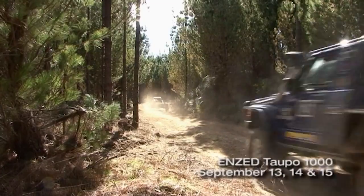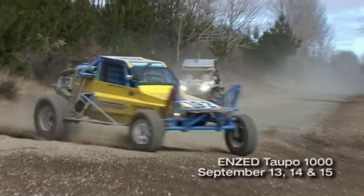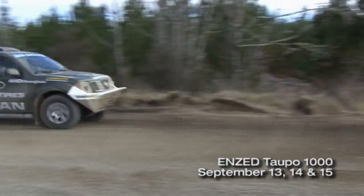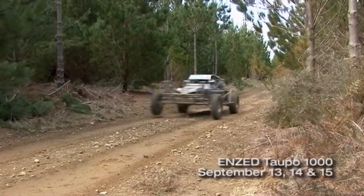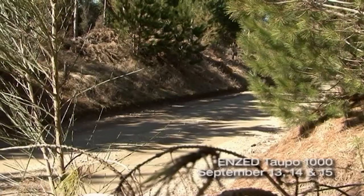Held once every 2 years, the Taupo 1000 is heralded as the biggest off-road race in the Southern Hemisphere. And for the fourth year in a row, the organisers are flying four-wheel drive TV over to capture all of the action for international broadcast. This 1,000-kilometre race is held within forestry blocks close to the city of Taupo, bang smack in the centre of the North Island of New Zealand.